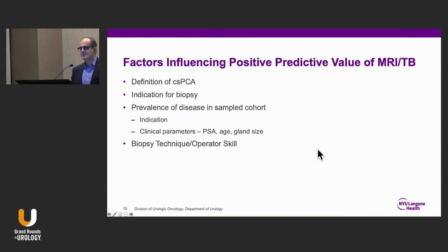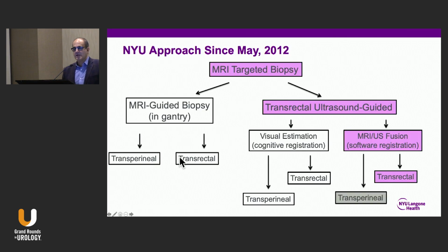What influences positive predictive value? Well, the definition, as I just told you, and interestingly, the indication for biopsy. The prevalence of disease in the sampled cohort would influence it, so the indication for biopsy will influence the prevalence, but also parameters like PSA, age, gland size, and of course biopsy technique and operator skill.